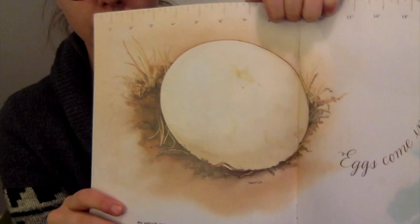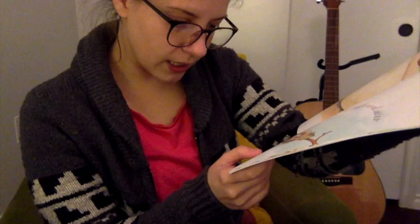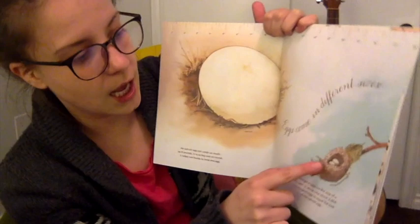Hummingbird eggs are about the size of a jelly bean. It would take about 2,000 hummingbird eggs to equal the size of one ostrich egg. Wow. So you could fit 2,000 hummingbird eggs inside of one ostrich egg. That's really cool.